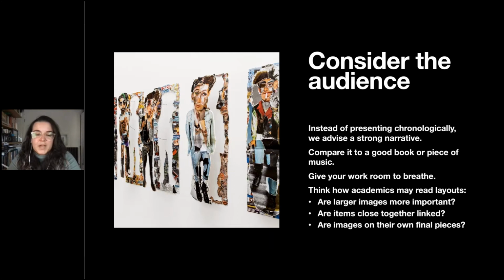You need to consider, of course, the images and the size of the images. Are the items that you put together linked? Are the images next to each other relevant, and would the text you put be relevant to the project you are talking about? And also whether the images are final pieces at the end.